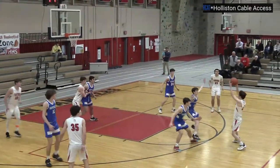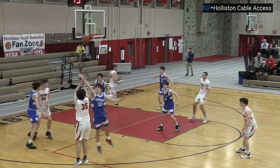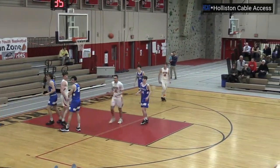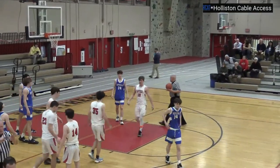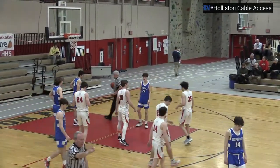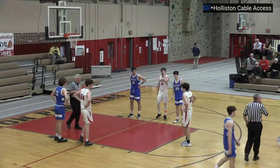Moving the ball around. See how they get that defense moving. If he pulls out a little bit more, Bryson, he'll have a little more room. And Merkin gets fouled on the three ball. Yeah, he'll be shooting three at the line. 6:30 left to go in the half. 16-15, Holliston down one with Austin going to the line.